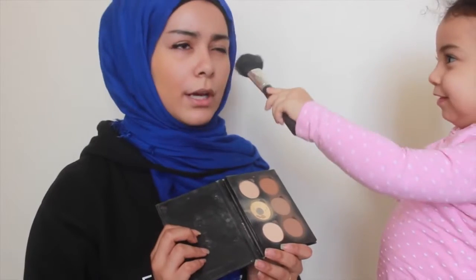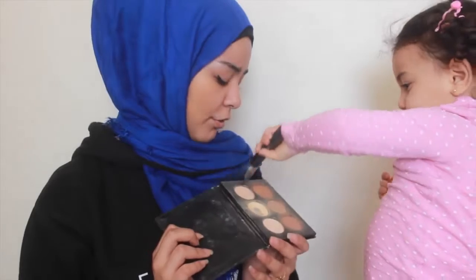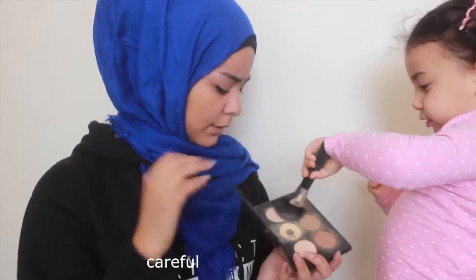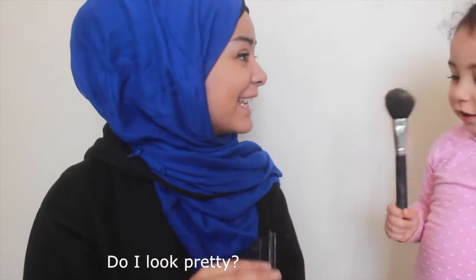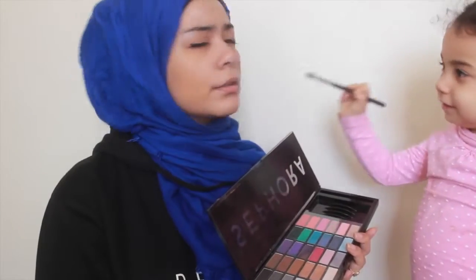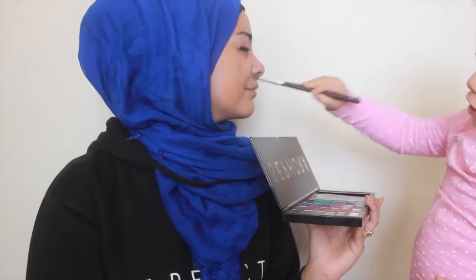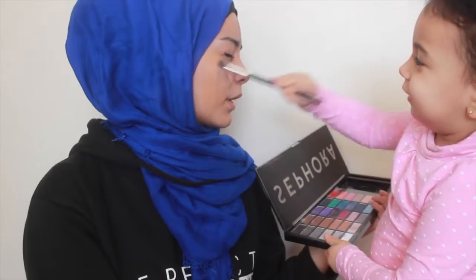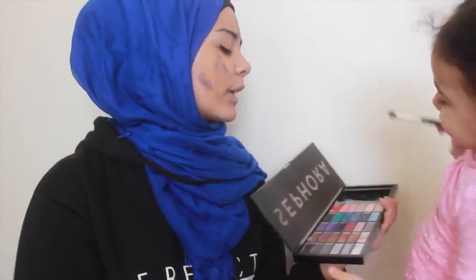She's using the highlighter. Oh no, she's using the bronzer now. I've got a huge Sephora palette here. Oh, she's ruining my palette, guys. Okay, that's it.